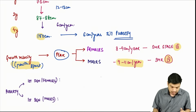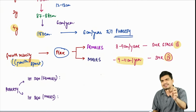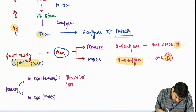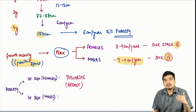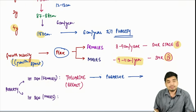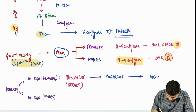particular fact. Now, moving on towards puberty, what is the first sign of puberty in females? A very commonly, frequently, simply tested fact. It is actually your thelarch. Thelarch basically stands for breast enlargement or appearance of breast bud. Alright, breast enlargement and appearance of breast bud. This thelarch in females is followed by pubarch, and this pubarch is then finally followed by menarche.